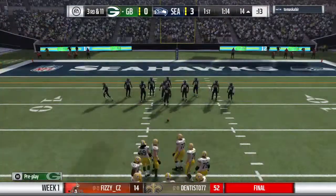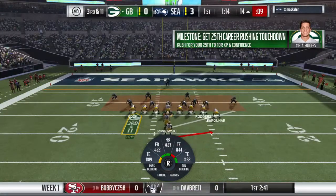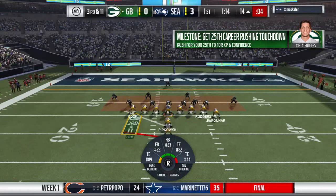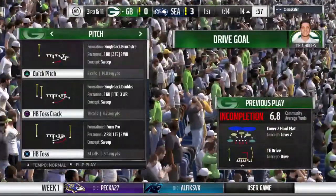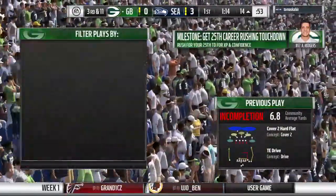This will be the 9th play on this drive. Play clock winding down. Play clock down to 3, and we're going to get a timeout here. They'll have 2 remaining as we step aside here in this first quarter.